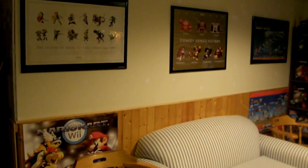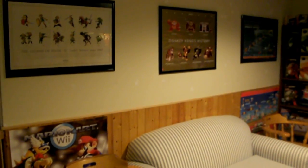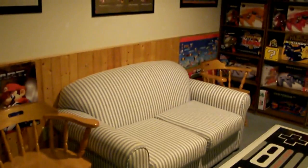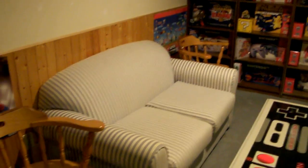So this wall here just got some posters. The Zelda History one, the Donkey Kong History one, and the Mario History one were free from Club Nintendo. This Mario Kart Wii one was free from EB Games, and the New Super Mario Bros. poster all the way on the bottom right there I got as a gift for my birthday, I think.